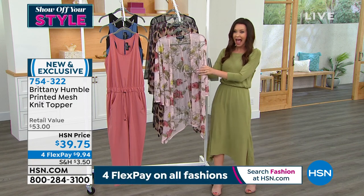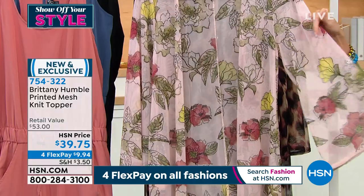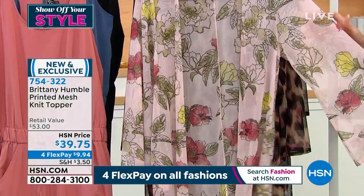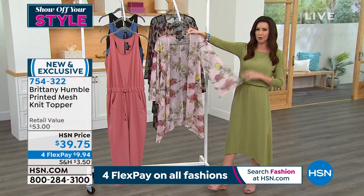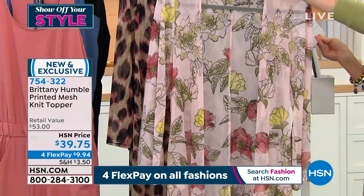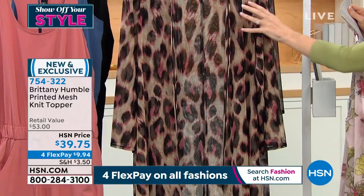This has been a screaming hit. It's a beautiful mesh, this really delicate mesh in a duster length that's a little bit of a shark bite, so it perfectly mirrors your today's special. We have four prints available. This is your pink floral. Oh, I'm going to pop that one on with my olive. Today's special, it'll be so pretty with that.